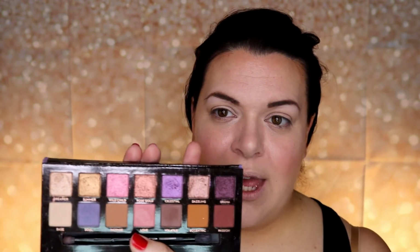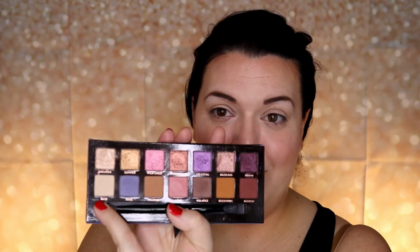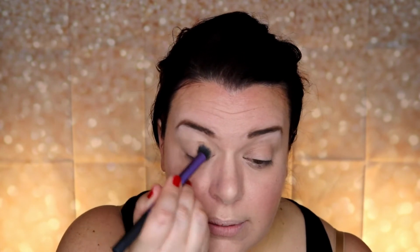I'm going to go ahead and start off with this shade here in the bottom, and it is called Base. Makes sense, right? So I'm going to start with my lightest shade, and I'm going to put that all over my lid and get that started.